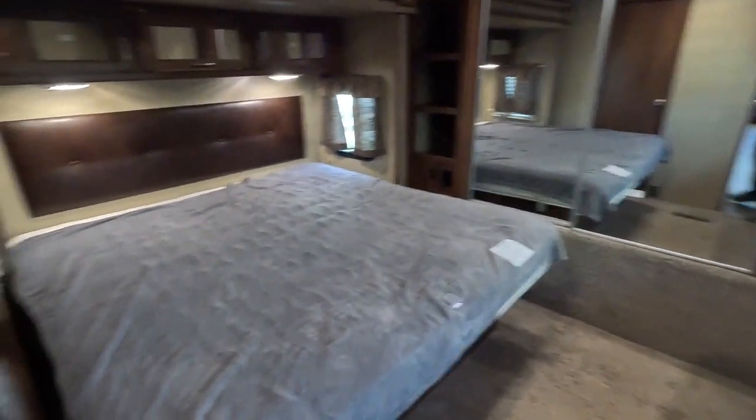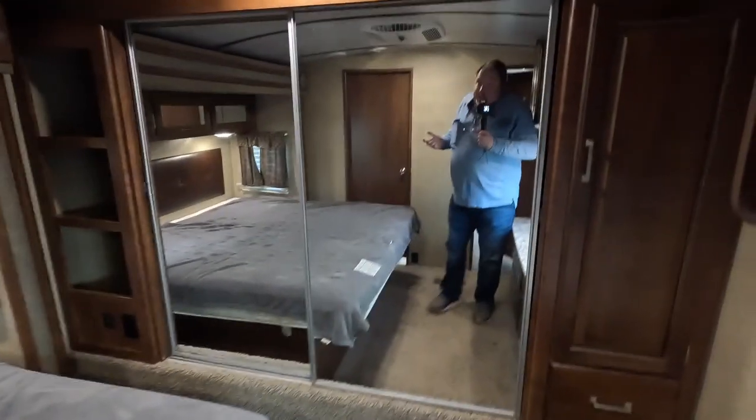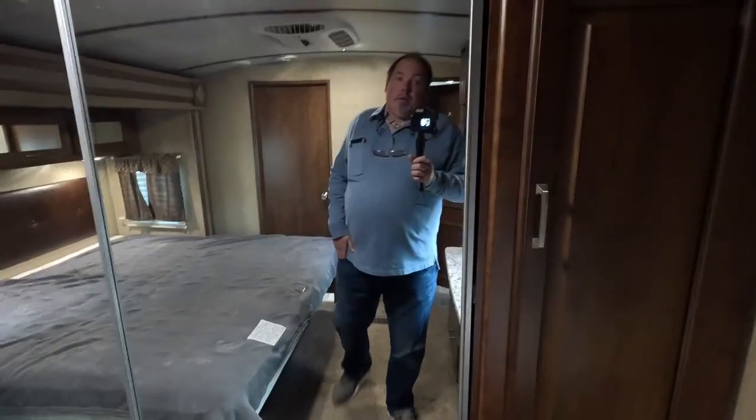And this is a big bedroom, guys, especially for a travel trailer. Look at the big closet across the front. Like I said, it feels like a fifth wheel. And it does not have washer and dryer hookups, which, you know, you don't see that on many trailers. But, you know, I'm not a big fan of those anyway, as most of you know.